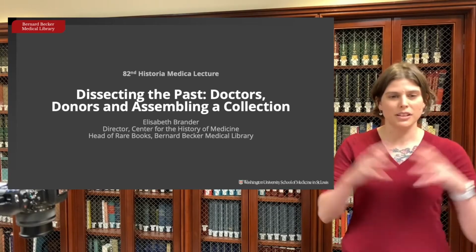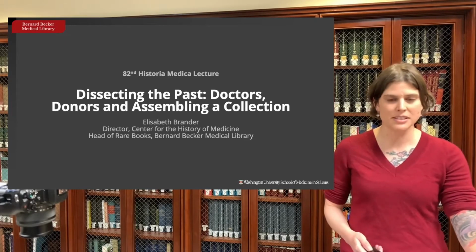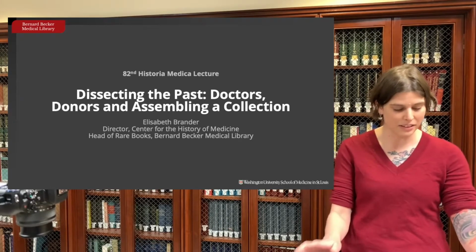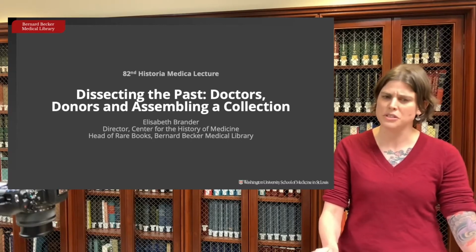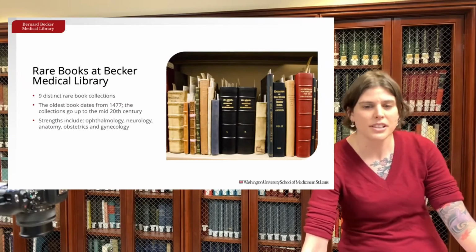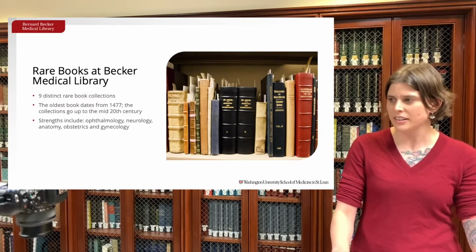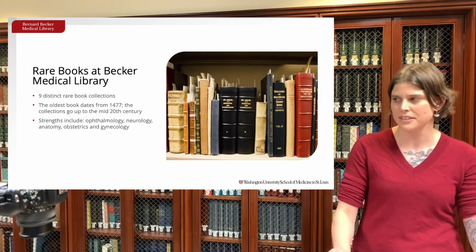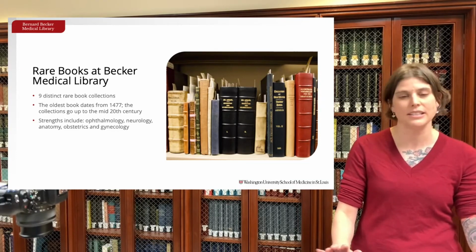But so welcome to the Rare Book Reading Room here at Becker Library. I'm admittedly a bit biased, but I do think that our rare book collections are probably one of the highlights of the medical library. And over here we have about 20,000 volumes in 9 separate collections. Some of our collection strengths are things like ophthalmology, neurology, anatomy, obstetrics and gynecology, and they cover a huge span of time. The oldest book is actually from 1477, which is a German surgical text, and then they go all the way up to the mid-20th century.